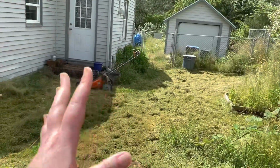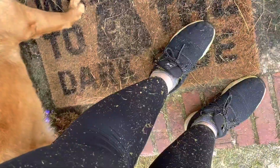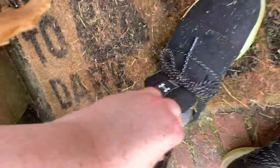Once I get flowers and a good garden going, then I will mow these spots with all the wildflowers. Oh yeah. Look at those little guys, the little burrs. These grow like crazy in my yard.